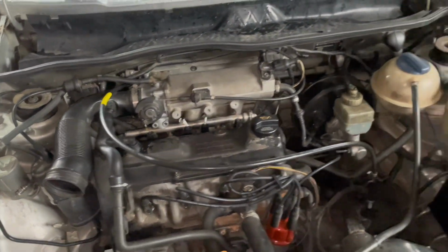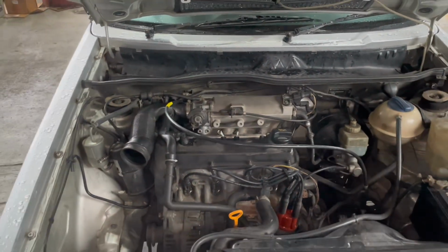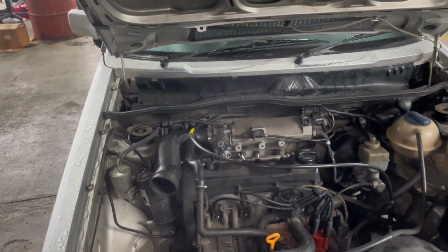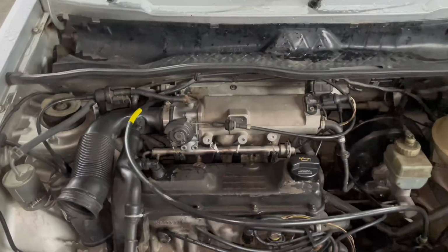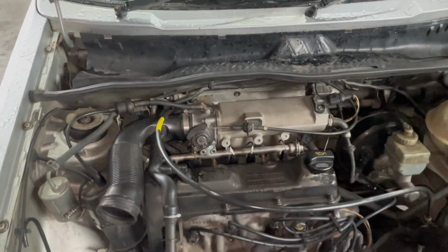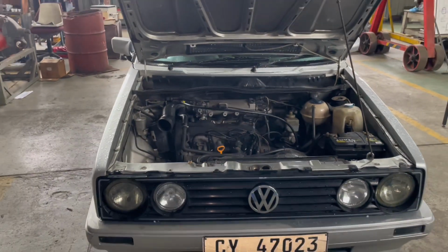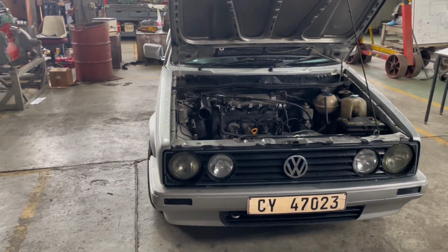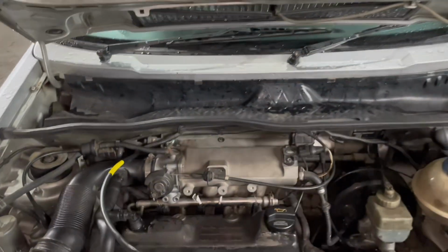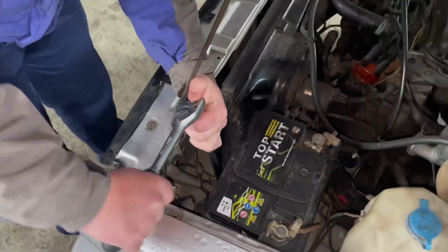And then I decided to buy myself some second-hand injectors, but the day I was about to fit the injectors, the car brought itself back. So I don't know if it was the last of the injector cleaner that actually fixed the problem. But yeah, as you guys heard, the car idles nice, a bit high, but it idles nice. It has some smoke in the back, but I think that's only because it's so cold outside.